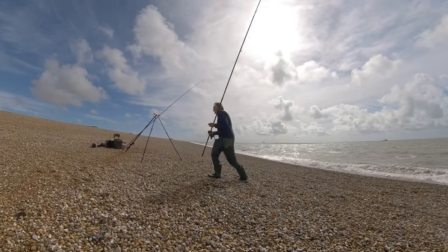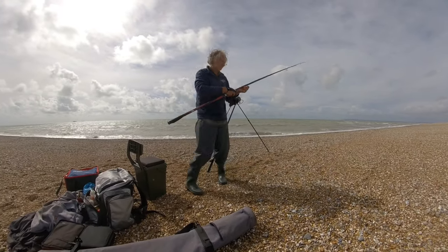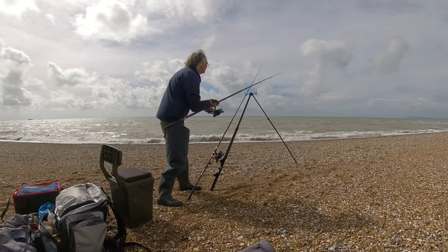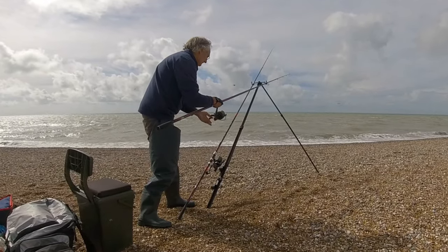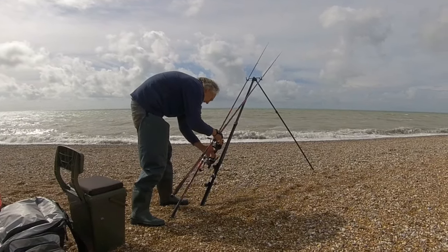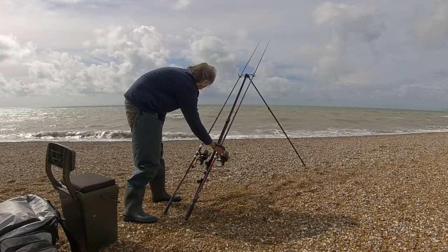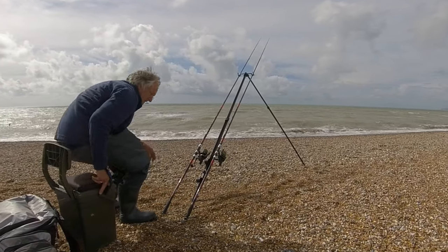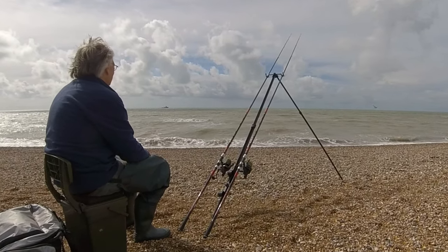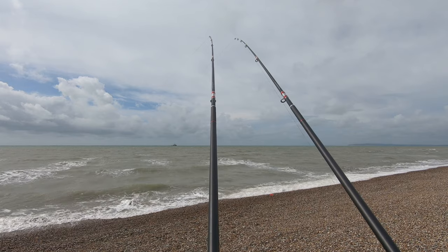Breakers are just starting to form, and that's a good sign. This time I'm using my newly acquired Colmic 07 rods and these are sitting perfectly in the tide.